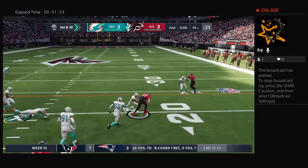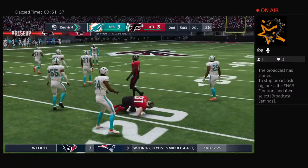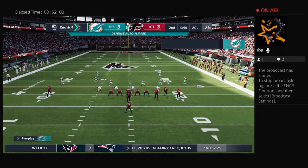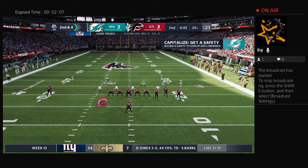Out of the gun, it's Ryan. To the right side and complete to Hurst. They get him to the ground right on the cusp of the red zone after a pickup of 5 or 6. 6 yards was the pickup on the last completion, so here's second and 4.